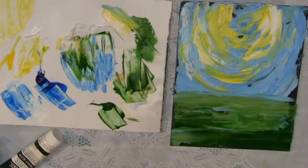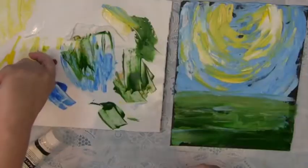Do I have any red? How red? I'm not as fond of the Cad Red, but I'll use it. The Cad Red is my favorite.